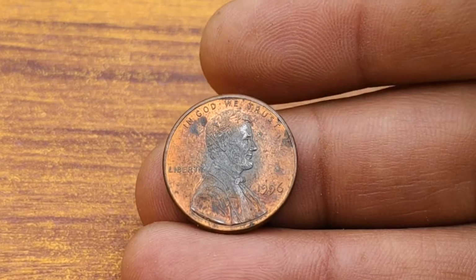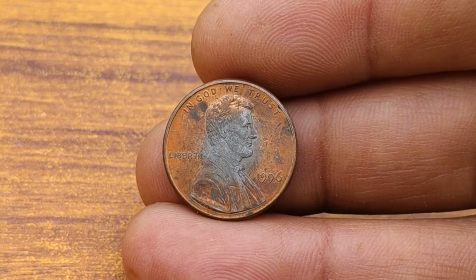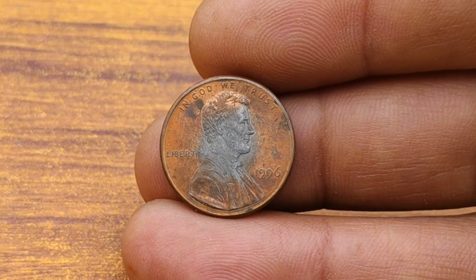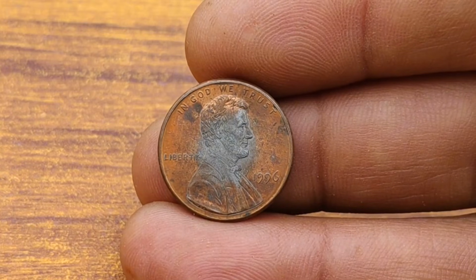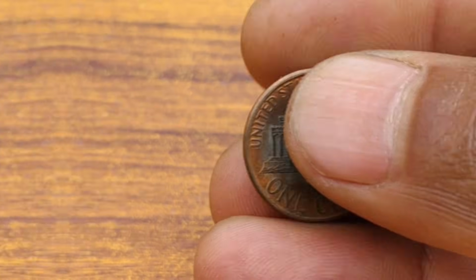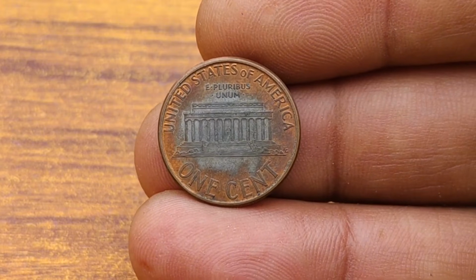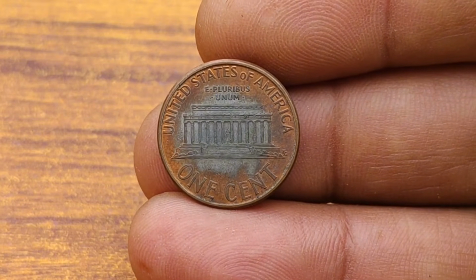Next up, we're diving into the fascinating story of the 1996 Lincoln Memorial penny without a mint mark, a coin that's turning heads in the collector market. Could this humble 1-cent coin be worth much more than its face value? Stick around to find out.